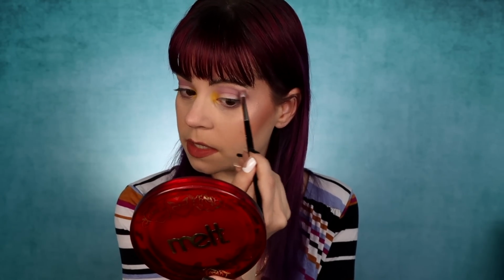So this is obviously quite a subtle shade, and I need a little bit more drama. So we're going to go into the shade called Peony, which is the darkest matte in the palette, and I'm just going to use that to mostly deepen up the outer corner. I don't think I want to deepen it up all the way through, but at least I want some depth just on the outer portion here.